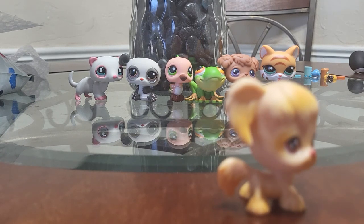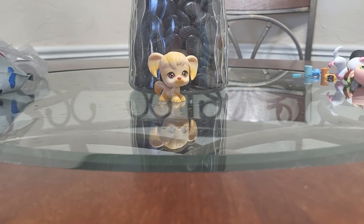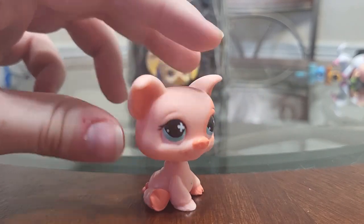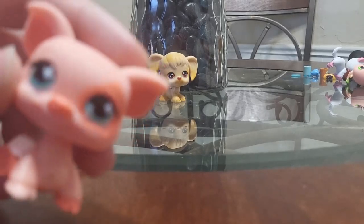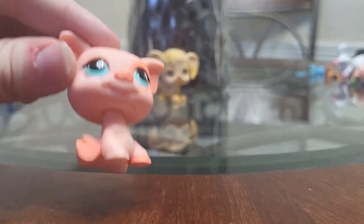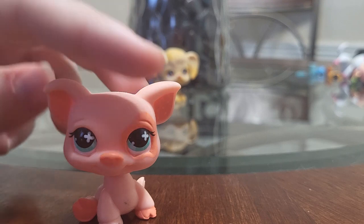Anyways. Okay, here we go. Anyways, walking on stage, we've got a pig. A beautiful, lovely pig. Our second pig that we don't have anymore, but it's still our first one, I guess. There are polka dots right there, and blue eyes. It's like a little plush pig. There's a little bit of a scuff mark right there, but that probably can be cleaned off pretty easily.